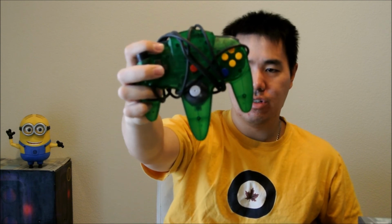Round Ball 2-on-2 Challenge, just a basketball game. Another basketball game, Double Dribble. Am I reading right? Double Dribble. And then Tecmo Bowl. Finally, the best one out of the lot, I would say, Darkwing Duck for the NES. And then finally, picked up one other item, one controller I'm adding to my collection. A Jungle Green N64 controller.